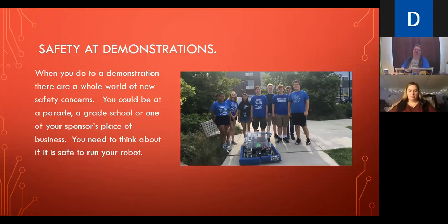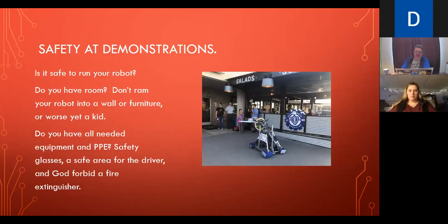A lot of teams, mine included, have shown up at an event or a demonstration, gotten the robot out and started zipping it around, and only then found out, wow, this room is way too small. There are a number of reasons. Parades: kids love robots, they'll come running at it. Do you have people spotting the robot if you're operating it in the parade? You need to make sure that you're constantly thinking about that. You have to have room.